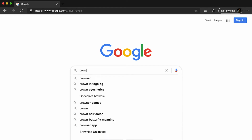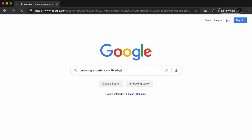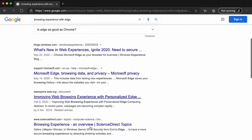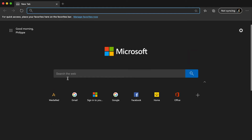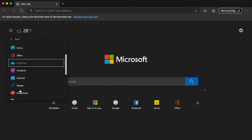What Microsoft did is they went back to the drawing board and came up with a browser and took away all the mistakes they made with Microsoft Internet Explorer. They added all the best features from other browsers, and of course they added their Microsoftish touch onto the browser. Now, the Microsoft Edge that I'm using is on a Mac, so it immediately adapted to my Mac's UI in terms of how it looks.